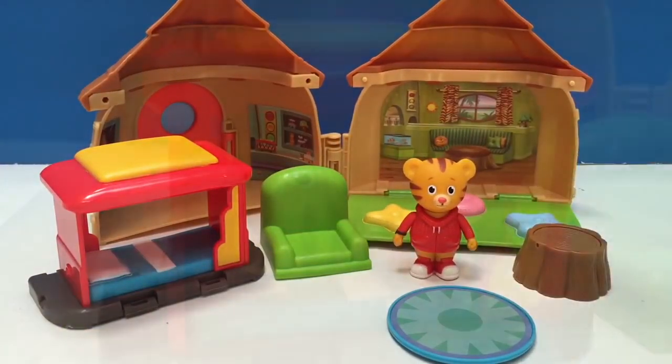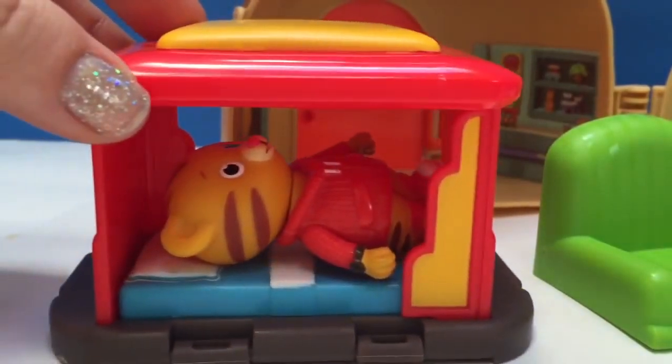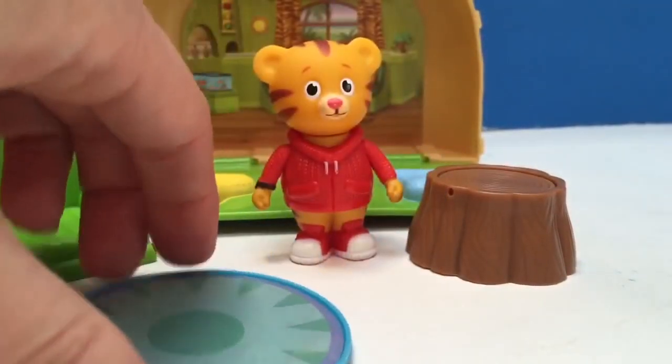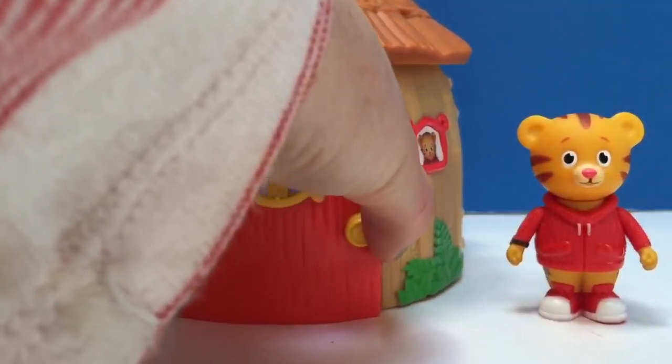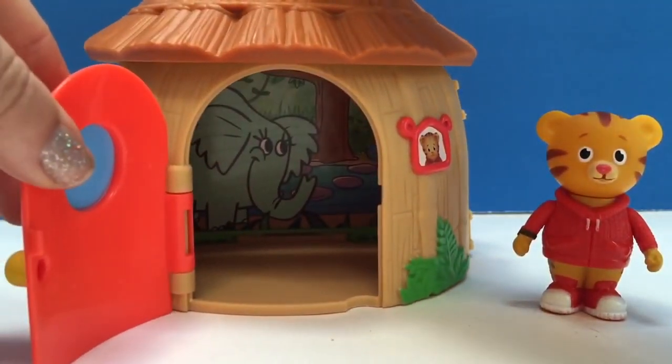He's got some cushions. He's got his own little trolley bed. Choo-choo. And he has his own comfy little chair. He has a little blue rug and a little tree stump. And here's the outside of his little bungalow. Open your door, Daniel Tiger.